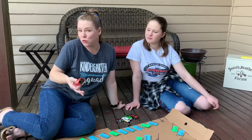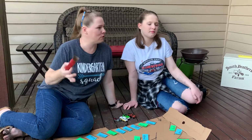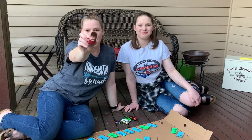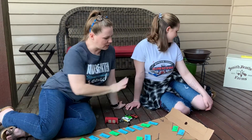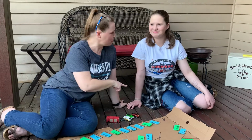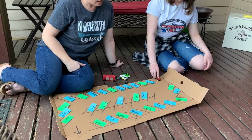I've been showing you that if you don't have toy cars, you can make them with rocks or pine cones or fir cones. And today I used a toilet paper roll that I colored like a car. So Alexa, I would like you to move your car. Can you drive a car to a word that says hop?